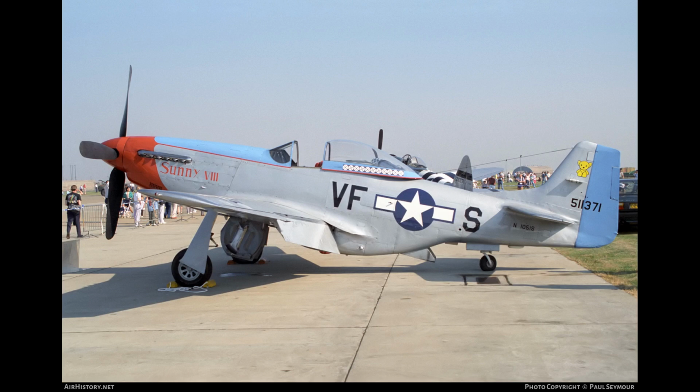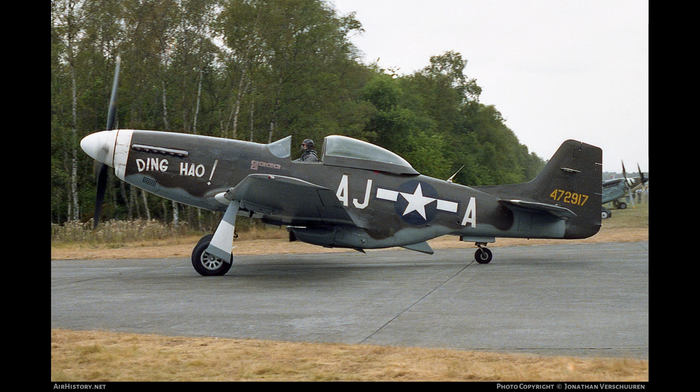Finally, we have Golf Hotel Alpha Echo Charlie, and this aircraft is actually an Australian-built CAC CA-18 Mark 22 with the registration serial number A68192. During filming, it was painted up as 4472917, AJA as Ding Hao.